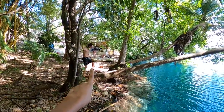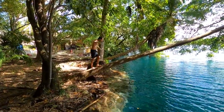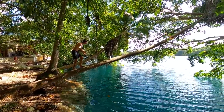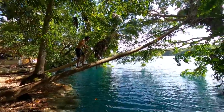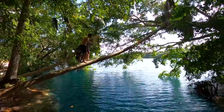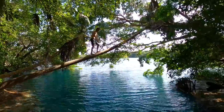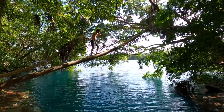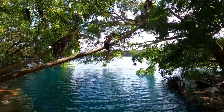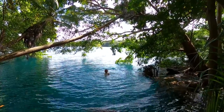Chris is gonna jump from that tree over there. I think I can go like this. Yeah, be careful, please. Like walking a tightrope. Yeah, now you can jump. Jump now. Yes. All good.